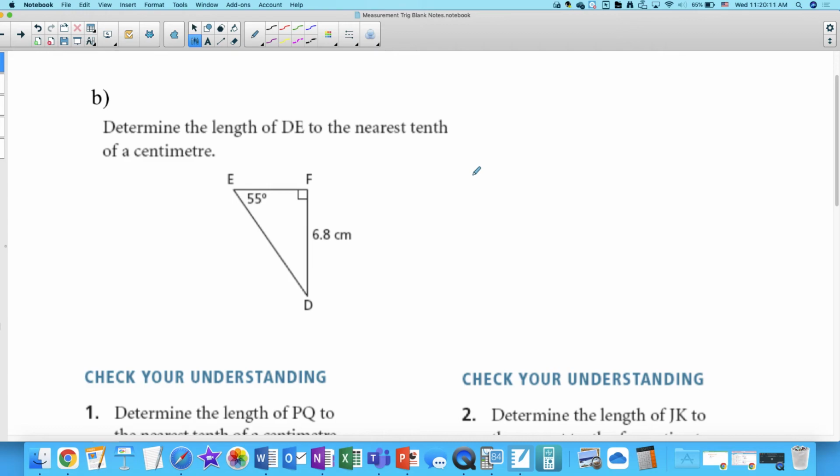Okay, and I'll use this angle. And so now I can label my sides accordingly. Here is my right angle. So this guy, X, is the hypotenuse. Okay, and then across from my 55 degrees is 6.8, so this is the opposite side. It's opposite that angle, and this is the adjacent side.